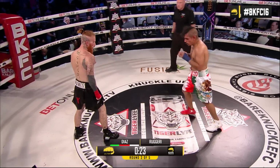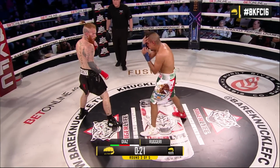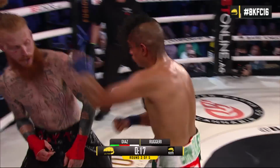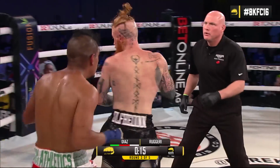Overturned by Ruggeri. Diaz pulled back that right hand. 20 seconds remaining, round 3. Diaz's face is starting to show the wear of some of this, especially his left eye.